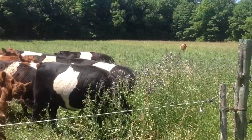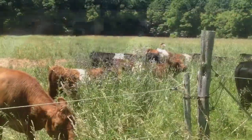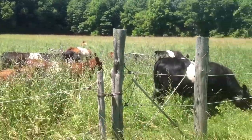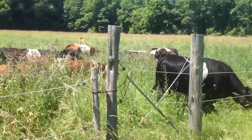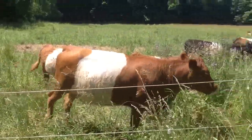Yeah. Look at those ears. Cows and calves. So three males. Oh my gosh, they're just eating and eating. Ripping up that grass and chewing it.